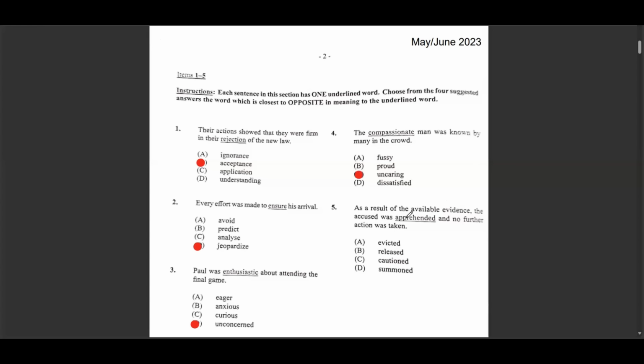And number 5, as a result of the available evidence, the accused was apprehended and no further action was taken. So apprehend, right? That means to capture. So the opposite of that, you will have option B, released.